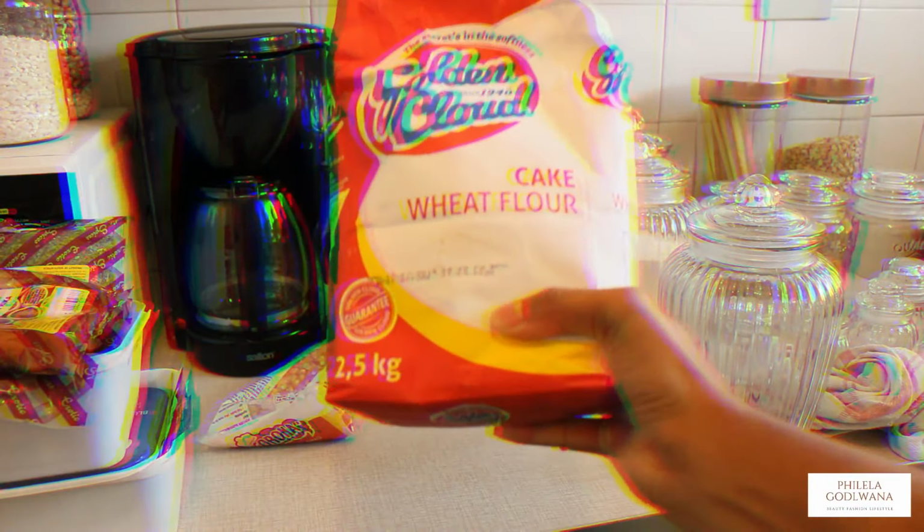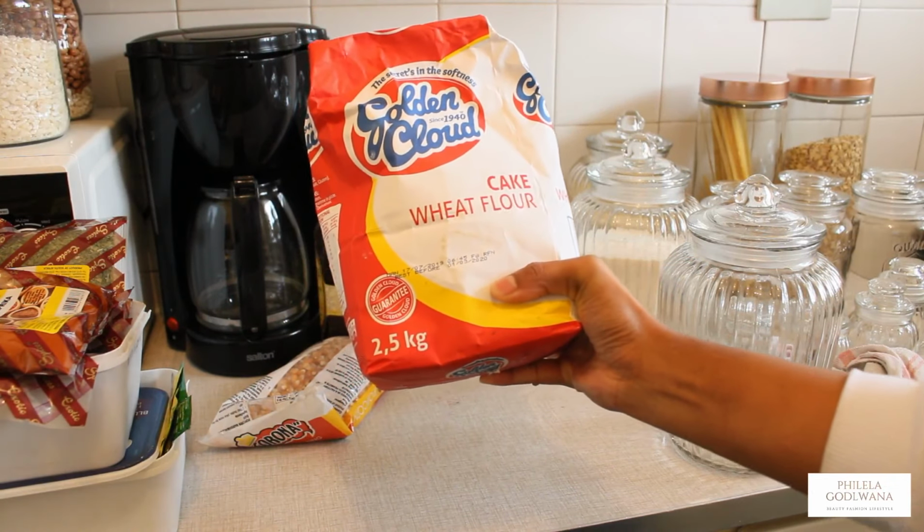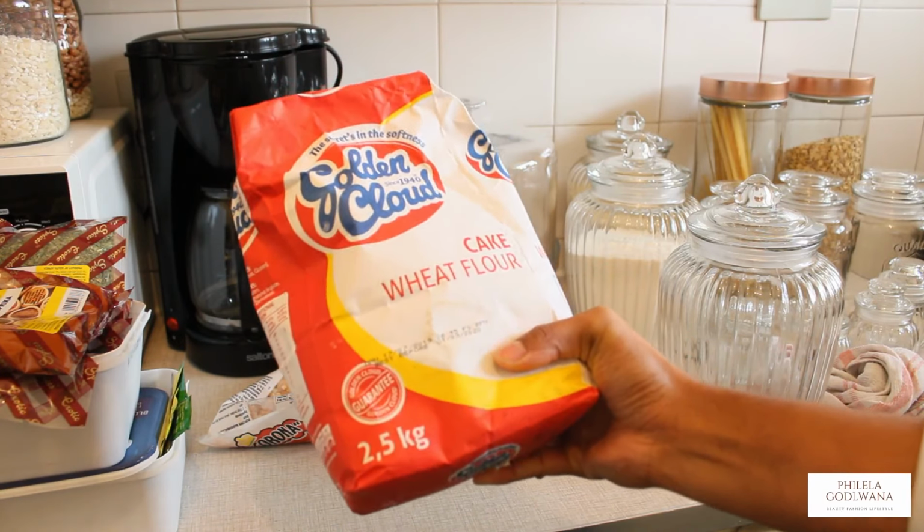Okay, so this is expired. It's written 1st of the 3rd, 2020. So that was the 1st of March, 2020. So I'm gonna throw this away.